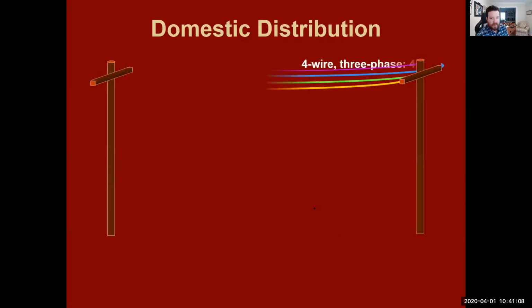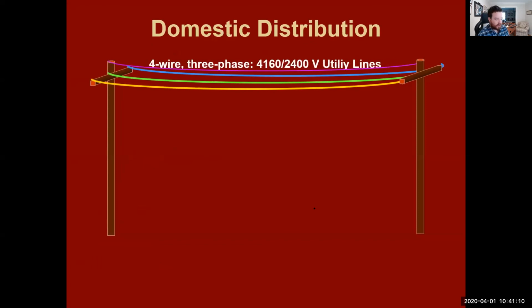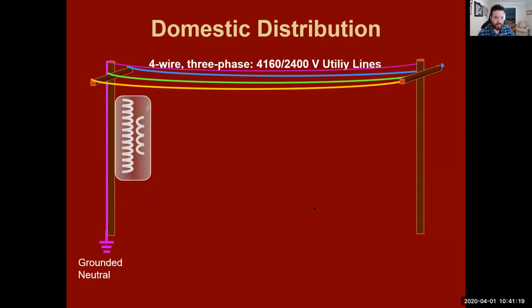All right, and a way better look at that is our domestic distribution. So this is what you would actually see when you're looking up at telephone poles. All right, still four wire. It's three phase, it's coming in at 2160, and then we have our transformers.